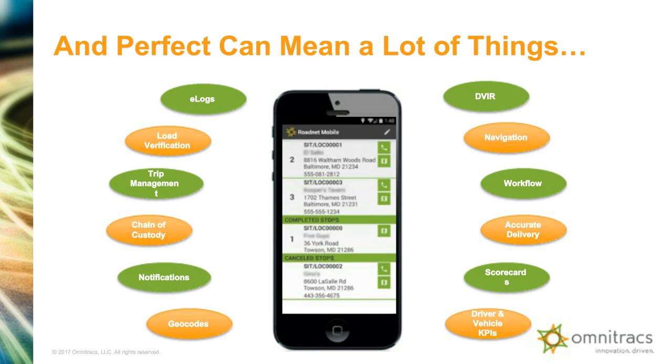You can have pieces of it, of course. You don't have to have all 12 bubbles here to be perfect, but these are all the different things that can help reduce cost in your deliveries. So we're not going to talk about all 12 of them today. I just kind of grabbed some of the highlights, but I thought it'd be interesting if we really have a conversation about some of the most expensive tasks that we don't automate in order to make up the perfect delivery.